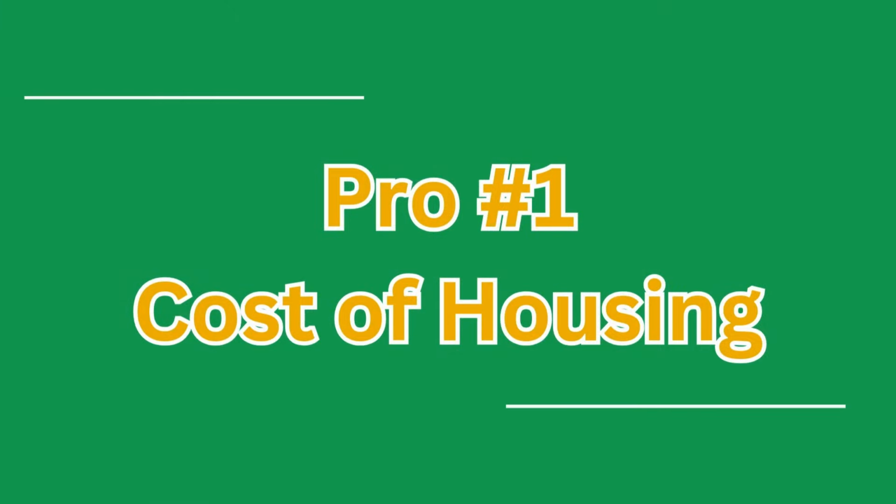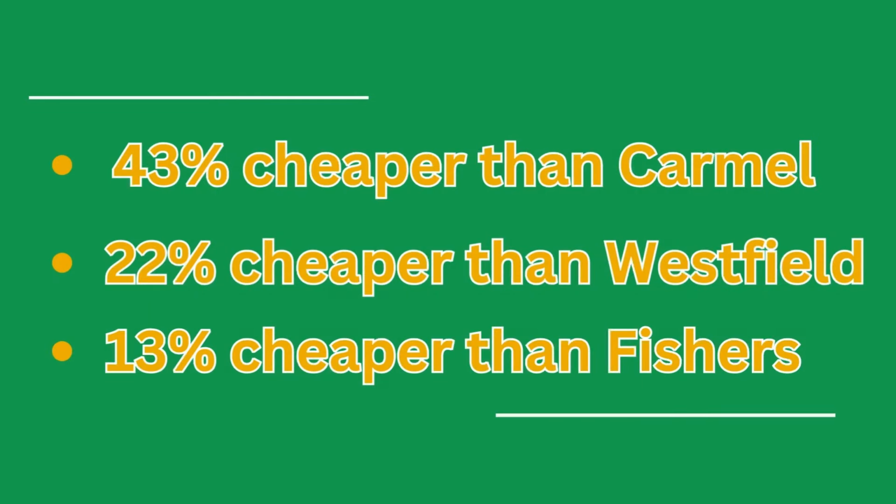So jumping straight into the pros, pro number 1 is going to be cost of housing. You might be asking yourself, how does Noblesville price compare to Carmel, Westfield, and Fishers? Well, on average, Noblesville pricing is slightly better when it comes to housing. The average cost for a house in Noblesville is going to be 43% cheaper than Carmel, 22% cheaper than Westfield, and 13% cheaper than Fishers.